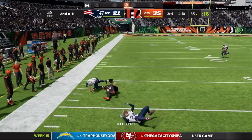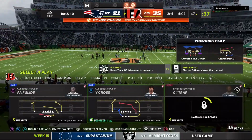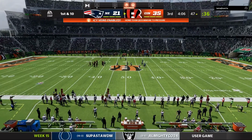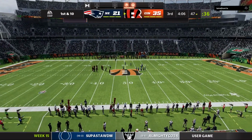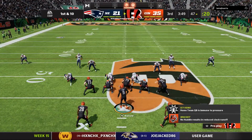Come on, man. And he slips up past the 45 before being tackled. 12 yards there as they keep this drive rolling. Another first down.